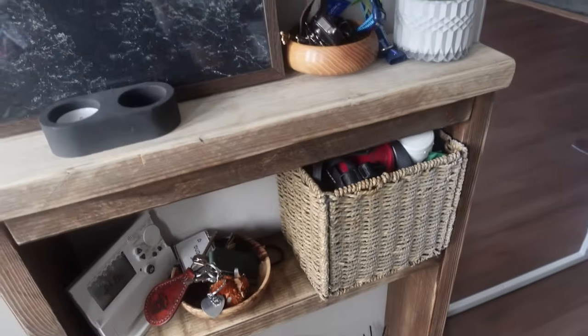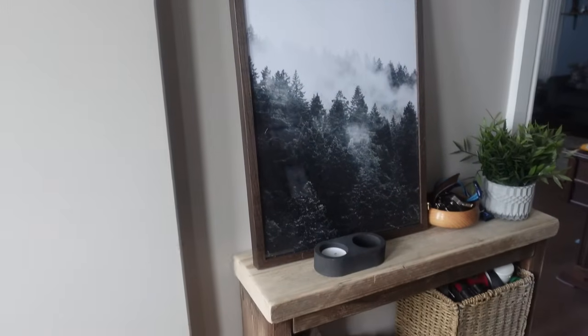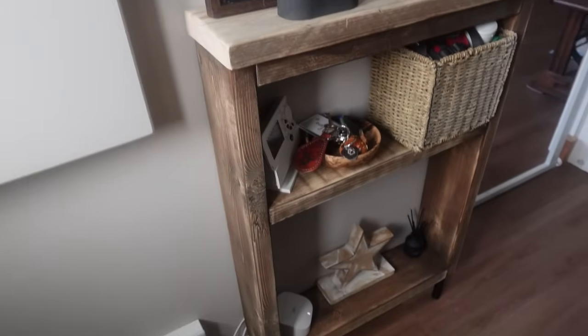This is where we dump stuff when we come in. So I've got a print there and just a little fake plant, because you guys know me, I can't keep plants alive. I'm not a very good plant mum. But yeah, when we come in, we just dump our keys there.